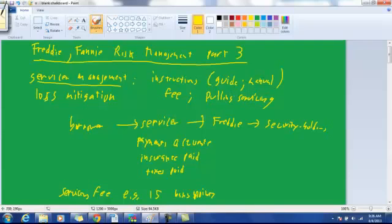So if the servicer does a poor job of following the instructions, Freddie Mac or Fannie Mae can do what's called pulling servicing. They can take the entire batch of loans, which might be thousands of loans from the servicer, and say, no, we're going to give the servicing responsibilities to somebody else who can do a better job of following our instructions. So that's the ultimate stick that Freddie Mac and Fannie Mae have.